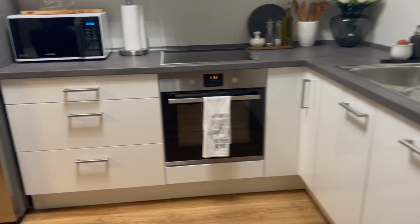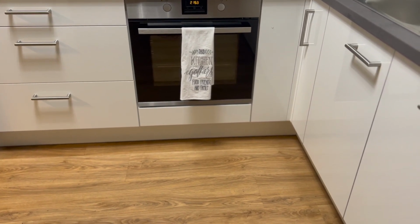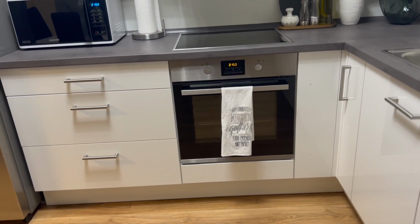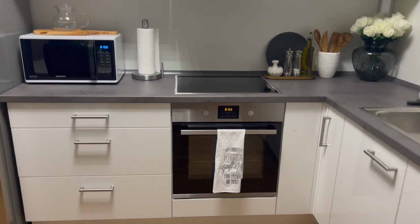And of course, I forgot to put that. That's my kitchen towel. It says, "This kitchen gathers food, friends, and family." You know, I like my stuff with words on it. I love that, and it looks really nice. It goes well with my decor.